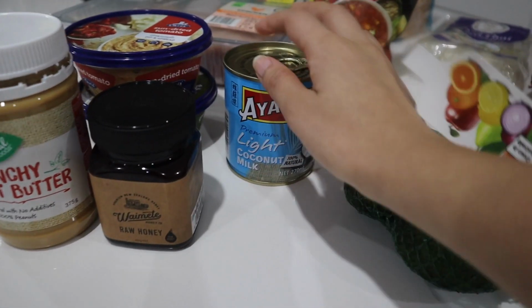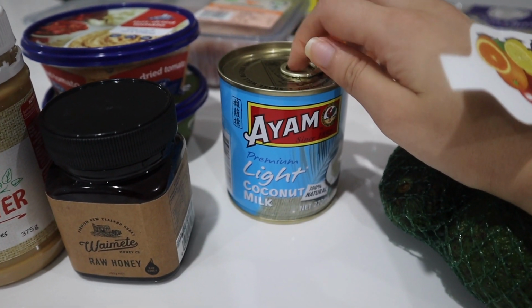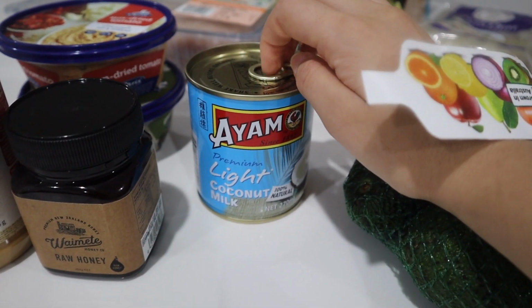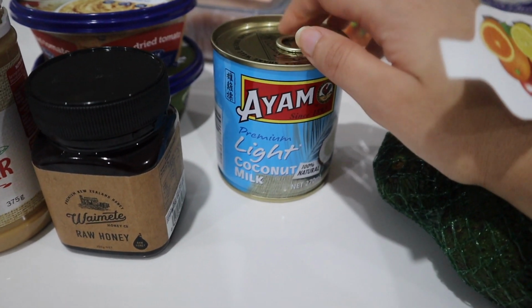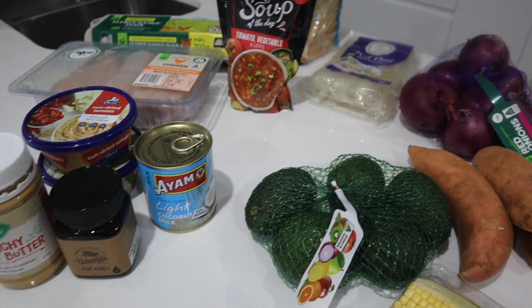So I got that. And tonight actually I am making butter chicken. So I picked up this light coconut milk. The first time I actually made it, I used full cream coconut milk, but I thought I would switch it up to a light version and see how that goes. So that's going to be used for the butter chicken tonight.